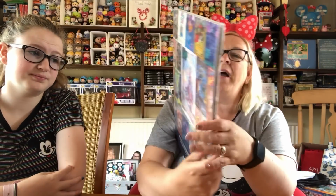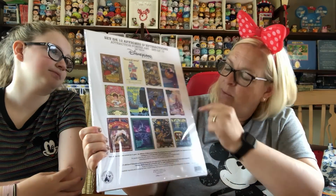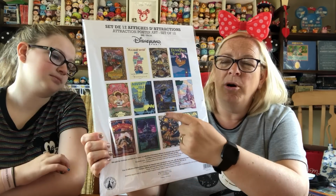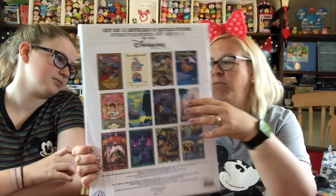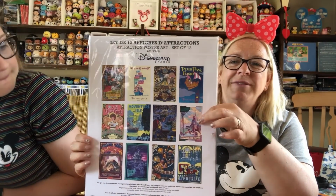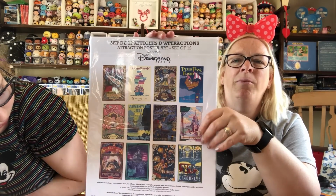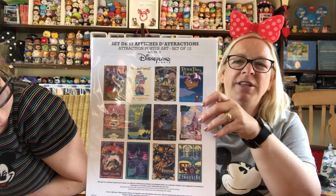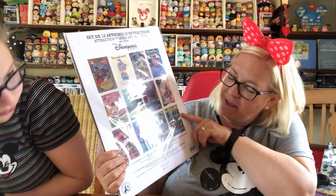I wanted the castle, and I wanted Phantom Manor as well. But when you work out the price of those, because you can buy them individually on the same thing that Alice was just talking about, for €17.99 you can buy it individually. Admittedly, it will be better quality than what these are printed on, but for €30 you can have the whole lot. So I got the whole lot.